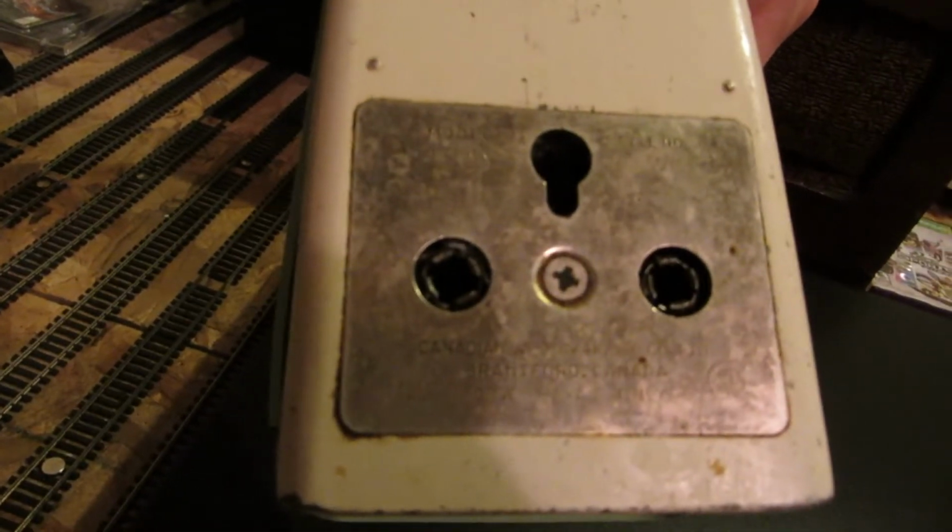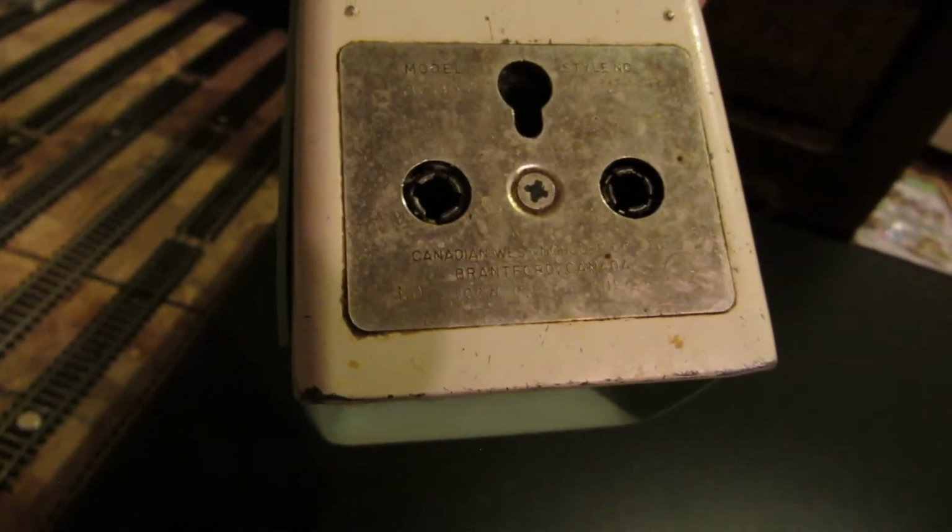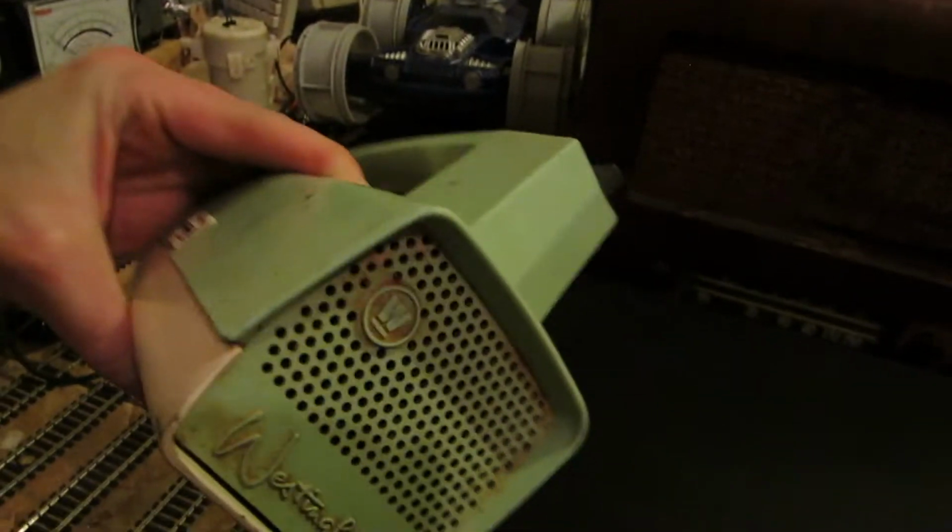And I came across this beauty. Yeah, a Westinghouse mixer. That is old school right there. What's the watts on this thing anyway? 100 watts. So yeah. Not very powerful. Should be interesting to see how it was built though on the inside.